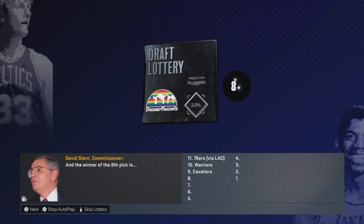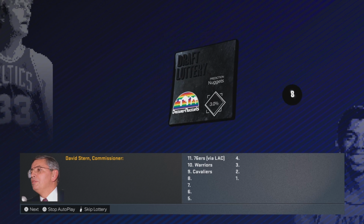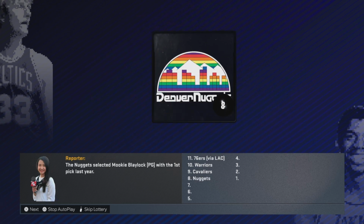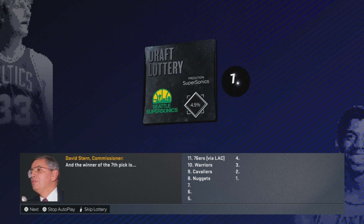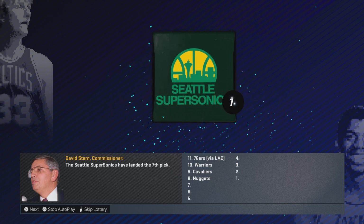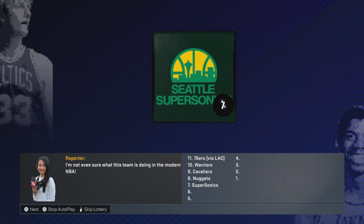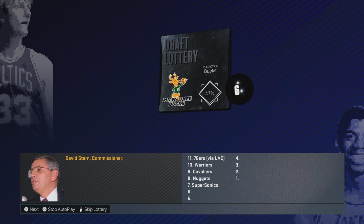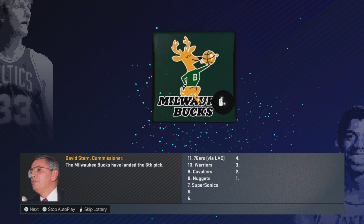And then the 8th pick is gonna go to the Denver Nuggets. Okay, Denver Nuggets trying to add to what's a pretty exciting young team with Mookie Blaylock, Dan Marley, Charles Smith. So we'll see what they do with that pick. Seattle SuperSonics get the 7th pick, which is a little bit disappointing. I was kind of hoping that they would be in the top 3, top 2, maybe get Gary Payton, but that's not going to happen now. I was really pushing for that to happen, but it's not going to happen.